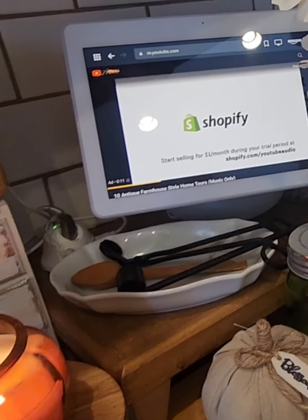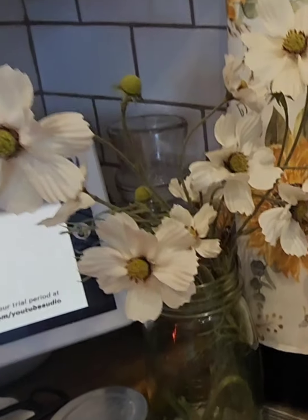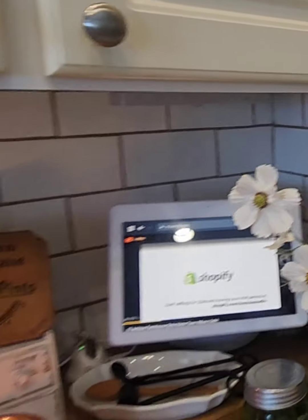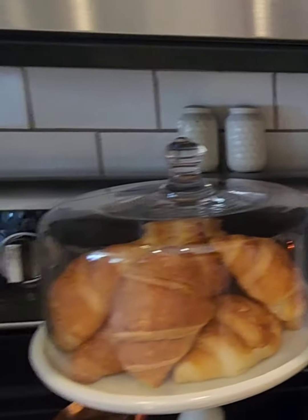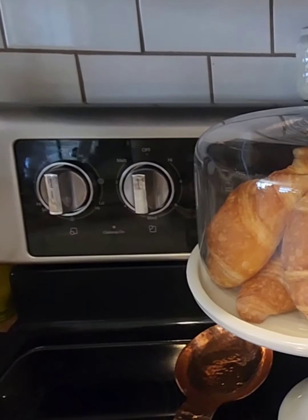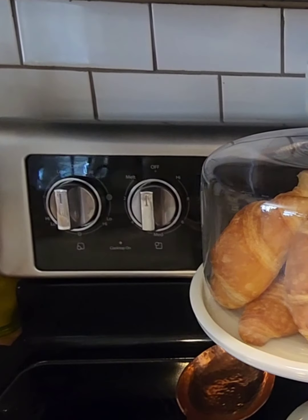I've got some old Mason and Ball jars here, my Gooseberry Patch Flavors of Fall, and a pretty little fall towel, actually just sunflowers, but I kind of put it all the same. And I made a delicious homemade chicken salad, and it was absolutely delicious just a few minutes ago for dinner.